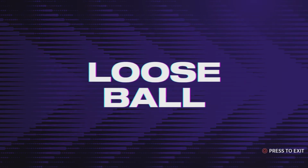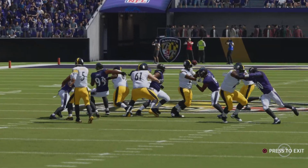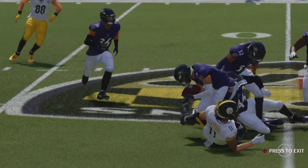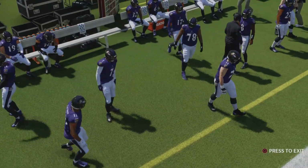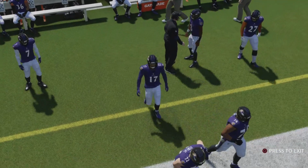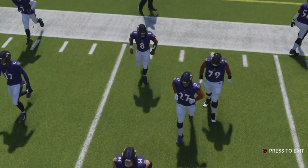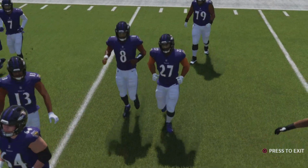We have seen this before, and we know coaches preach about this and work on it all the time. Catch the ball. You know there's going to be some traffic somewhere. They've got to put it away and secure it as they try and get downfield. Baltimore set to take over here for their second possession of the game. They've got the 7-0 lead.